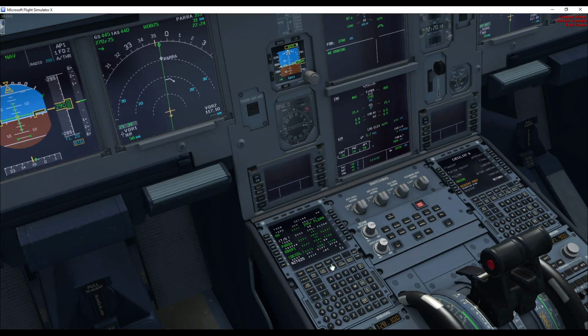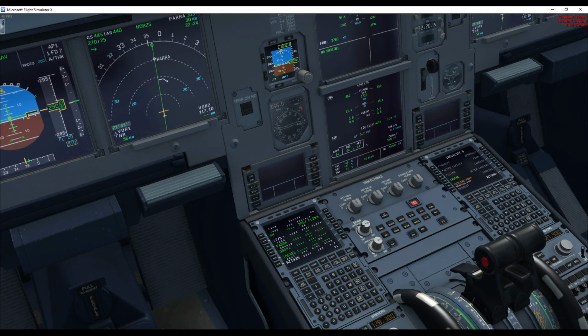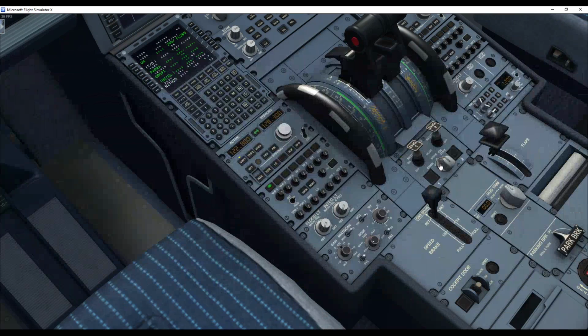Yeah, the descent preparation checklist is actually going to start in just 8 miles. So let's set that to below. I don't even know why we needed a TCAS on this flight, since there is no other plane in New Zealand currently.